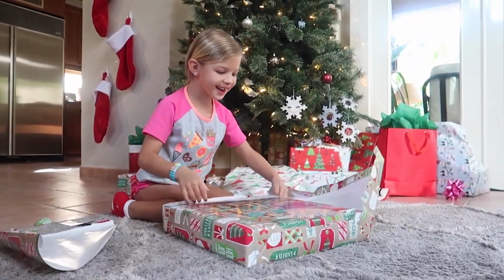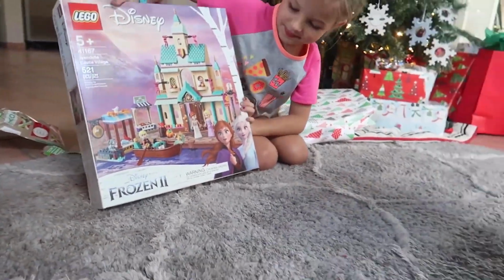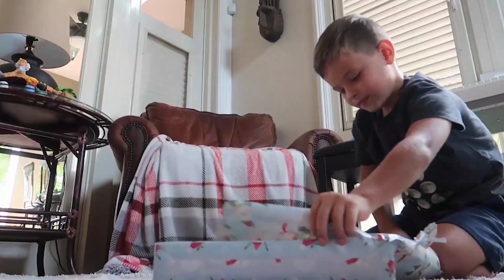And also, Legos that fired up? That is huge. That is so cool. That's huge. Whoa, that's huge. You're getting so great at doing Legos.